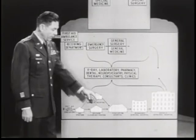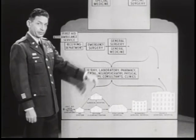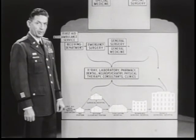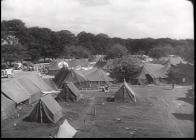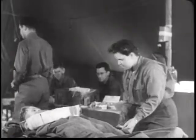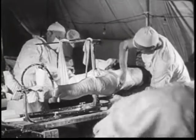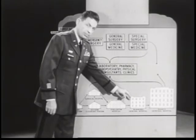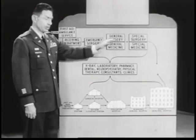When patients reach the evacuation hospital, they are served by a well-equipped surgical and medical staff. Farther from the scene of combat, the evacuation hospital is a semi-mobile installation, usually located near rail and air transportation facilities. Patients received in the evacuation hospital are again subjected to triage, the process of sorting to decide whether they should be treated and returned to duty, held for further treatment, or evacuated. Those patients evacuated to a numbered general hospital receive the same care that would be available in any large, modern, civilian hospital.